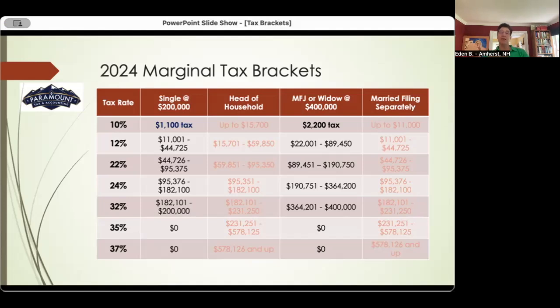Now, for the single person making from $11,001 to $44,725, and for the married couple making from $22,001 to $89,450, they're only going to actually pay a little more, and only on the portion of their income that is at the second level. Okay? It's important to understand that they still only pay 10% on the first portion, and then only 12% on the second portion. All right, so now you can see the total tax on the second portion of income in each instance.